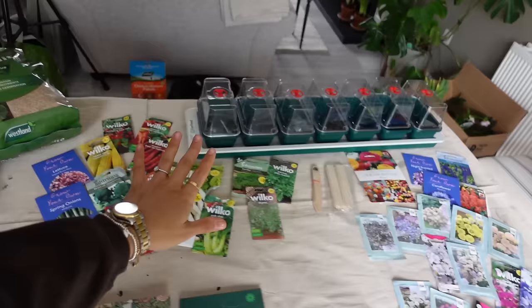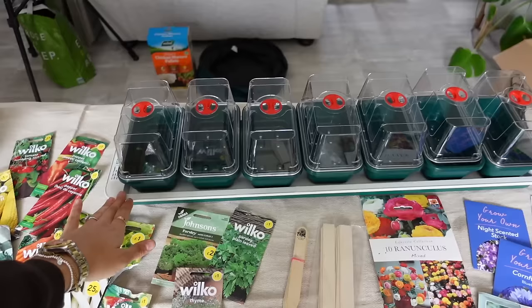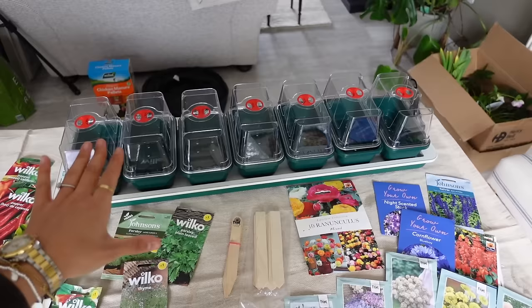This is the main star of the show. This is my new propagator. This is on a heated tray. I got it from B&Q. It was about £40, but it is reusable. I'm going to be able to grow so many seedlings on here.